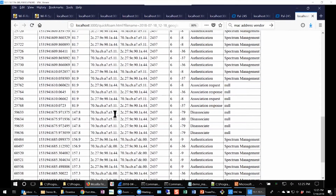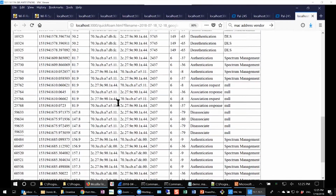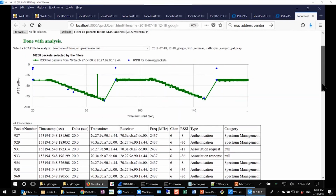By applying this filter fairly quickly, you can see the disassociation at this point, later on at minus 79. That's 59636. So we go back up here, scroll around a little bit. 59636 is around there. So there's a disassociation, and then an association request, really as you'd expect. What's interesting with this is we didn't see any attempts to steer it to 5, right?